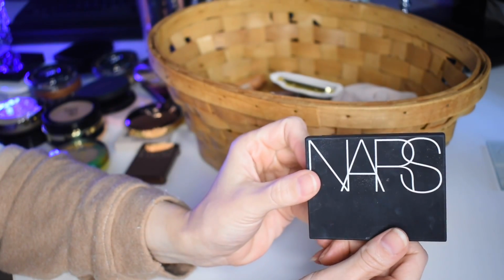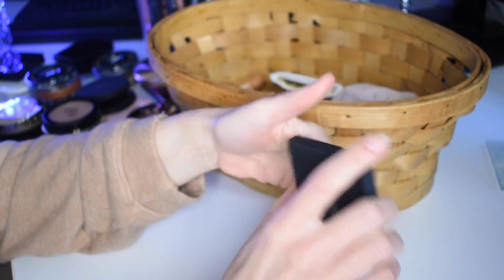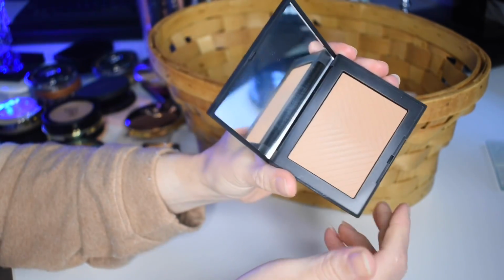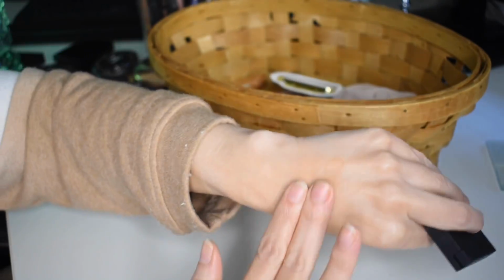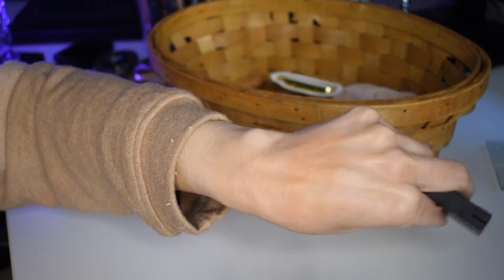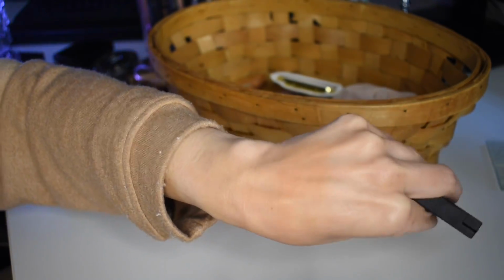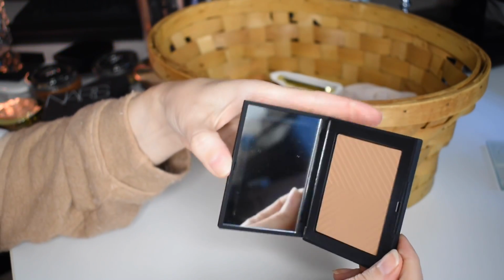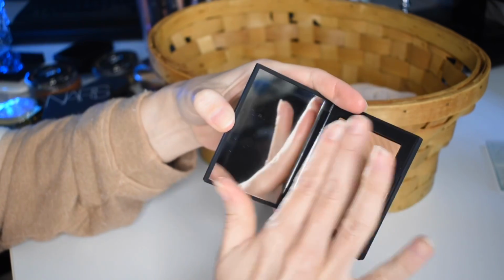Next, I have this one from NARS. This is the Seaside Bronzer. This one is slightly more red than Laguna, but it is a beautiful shade. I really like it. I think I might like this one more than Laguna. And I do have Laguna here. See, it's a little bit more warm, I think.